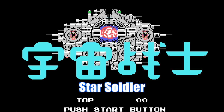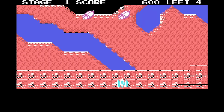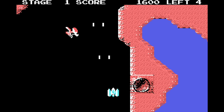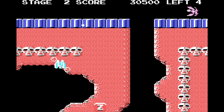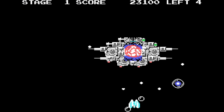Oh look, here's Star Soldier. This is an unlicensed Taiwanese port that requires the RAM expansion. I've got to say though that honestly, this isn't half bad. It's a lot better than I thought it would be. Yes, it's choppy, but it isn't as distracting as Star Force. Even the music is pretty good considering the hardware. I wish there were more variety in the stages though.